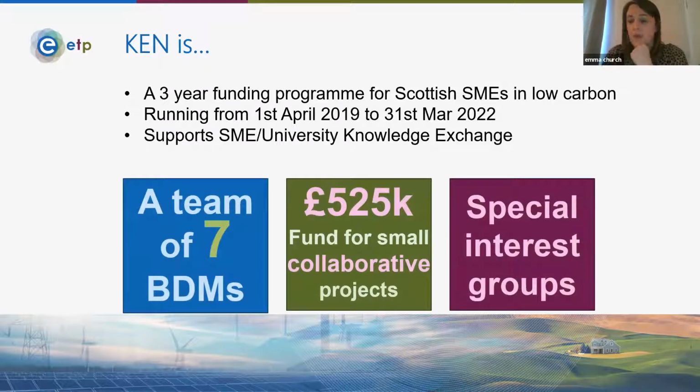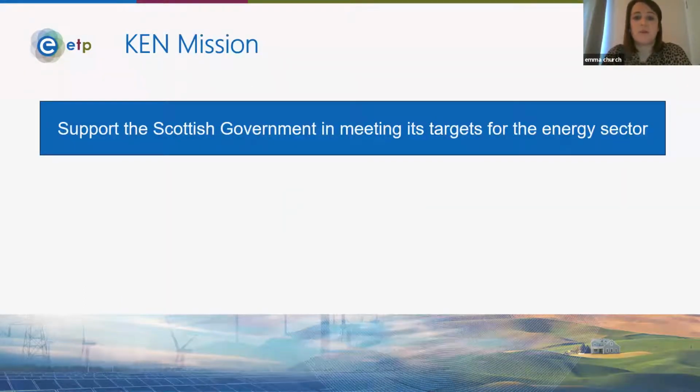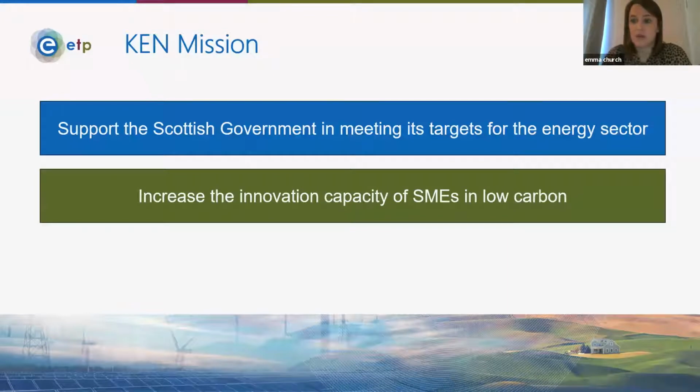But we also have, like I say, special interest groups and theme areas that are a focus not only for our academic partners, but for Scottish Government, areas that they're keen to see development around low carbon and innovation. Like I say, we're wanting to support the Scottish Government to meet all of these ambitious targets around net zero and the energy sector. We want to engage with the SME communities because we know that there are gaps, that it's a challenging sector to be in, it's a challenging size of business to be in that sector.